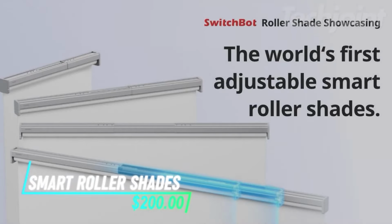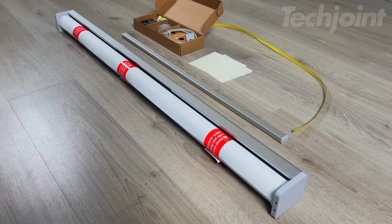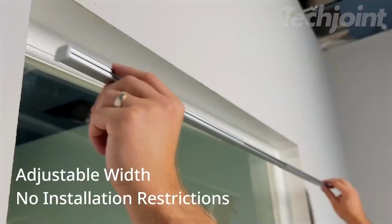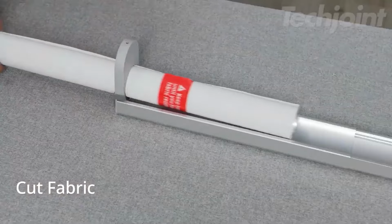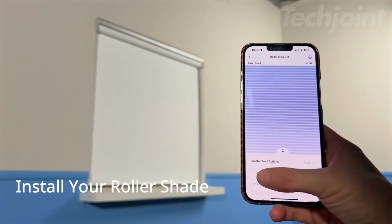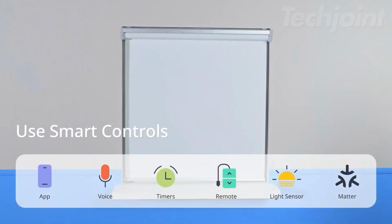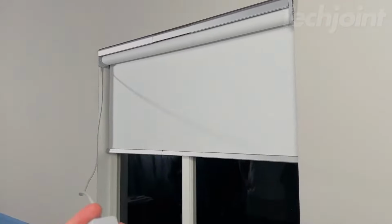Upgrade your home with this smart roller shade that offers effortless control and customization. Its adjustable design ensures a perfect fit without any installation hassles. You can change the fabric and color to suit your space and control it remotely, even in hard-to-reach areas. With a solar panel option for eco-friendly energy and a long-lasting battery, managing your light and privacy has never been easier.